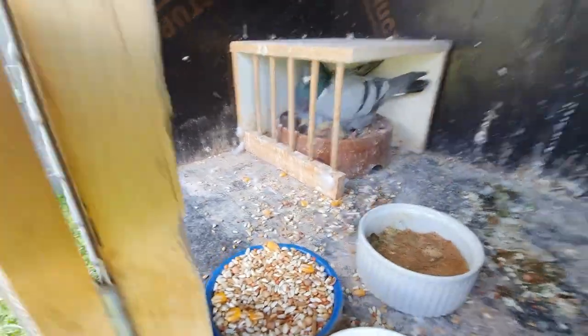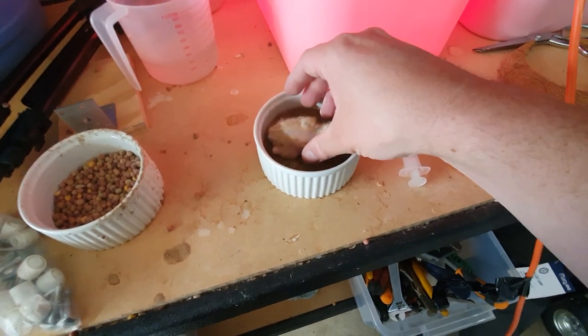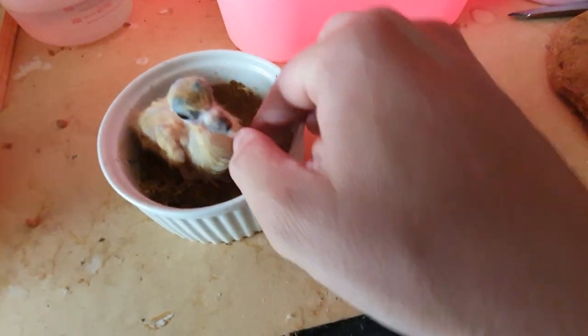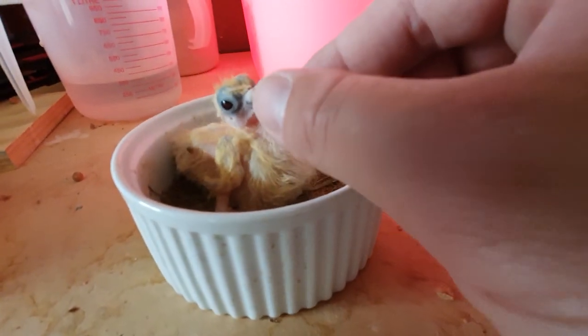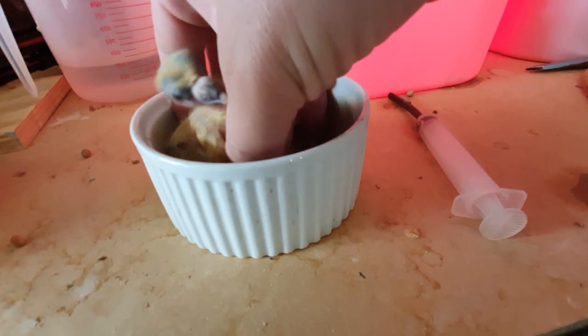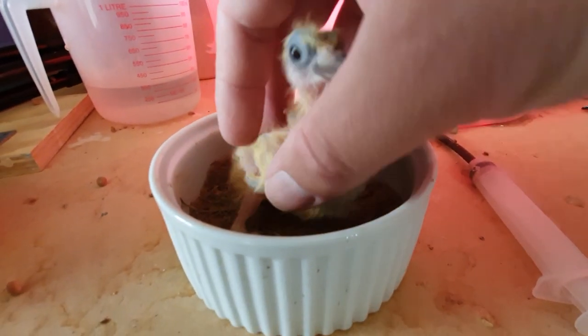Alright. Thank you very much, you two. You've done a good job. Alright, let's put you back in your little nest box. Hey, yeah, you're looking much better after getting a bit of pigeon milk in you. I'm very happy that that worked, to be honest. Look at all that goodness in there.